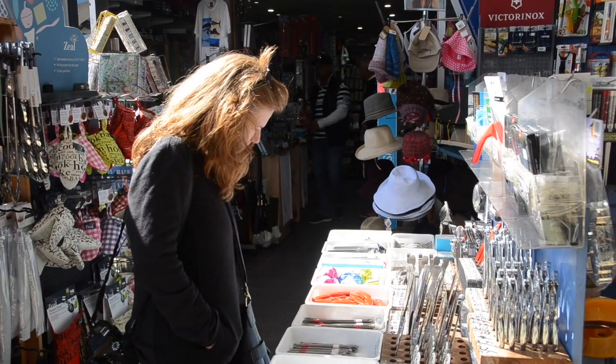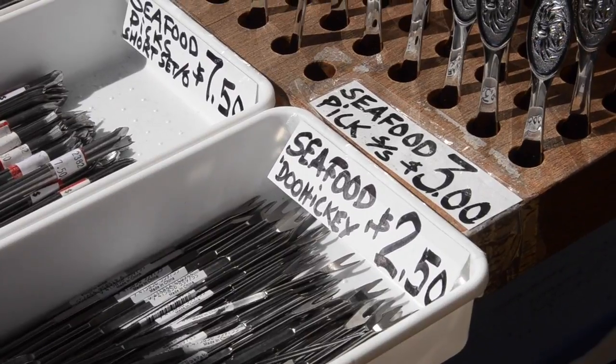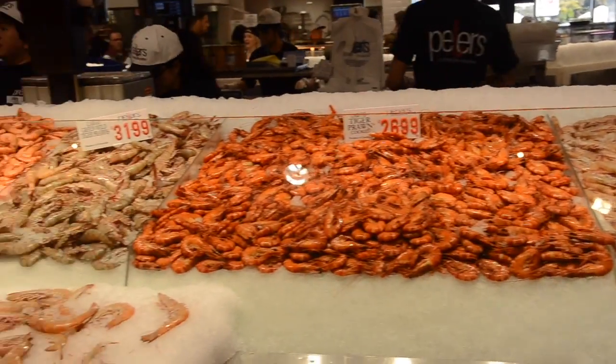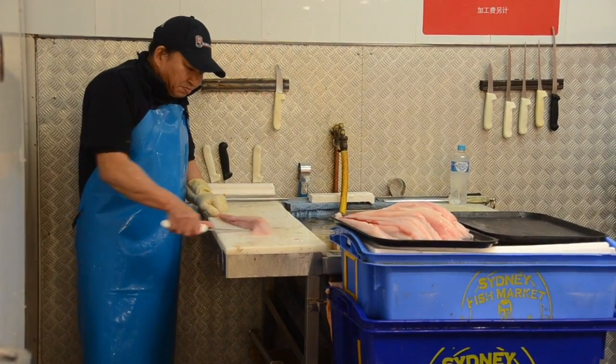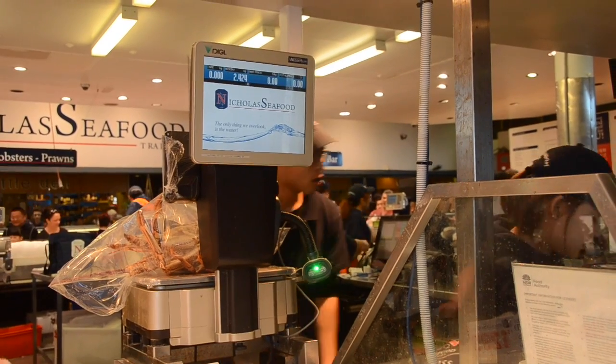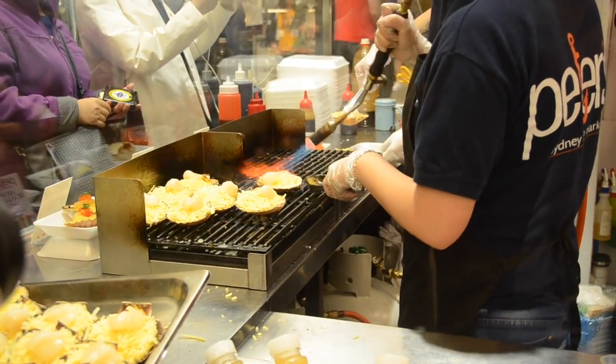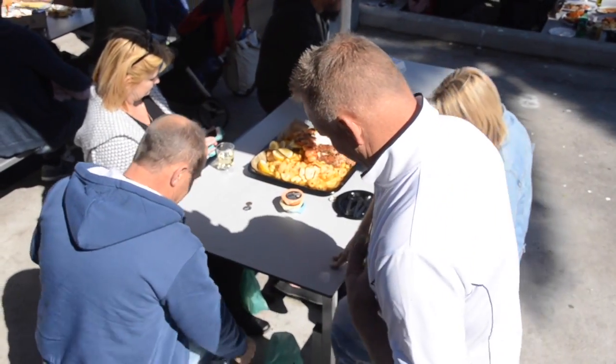So I'm in Sydney, Australia, at the world's second largest fish market, smaller only than the one in Tokyo, the Sydney Fish Market. Unlike in Tokyo or in New York at the Fulton Fish Market, here you can actually buy either pre-cooked food or have them cook your food for you, and then either sit outside here and fight off all the seagulls, or sit inside and eat anything from squid on a stick to scallops that have been blowtorched on top of a bed of cheese. It's really amazing.